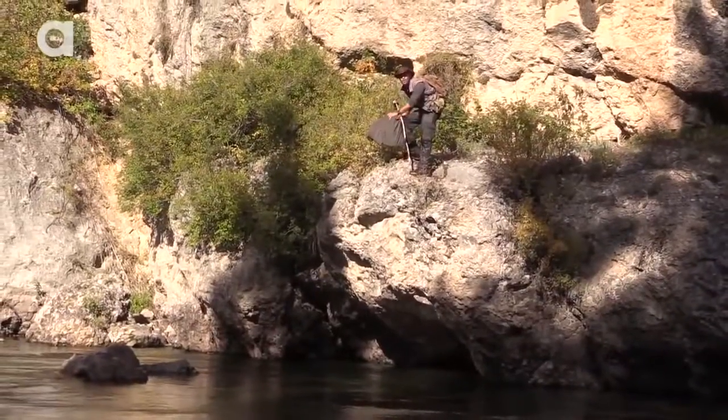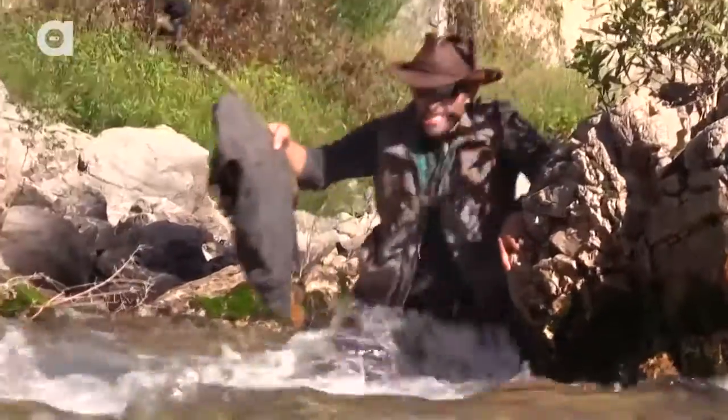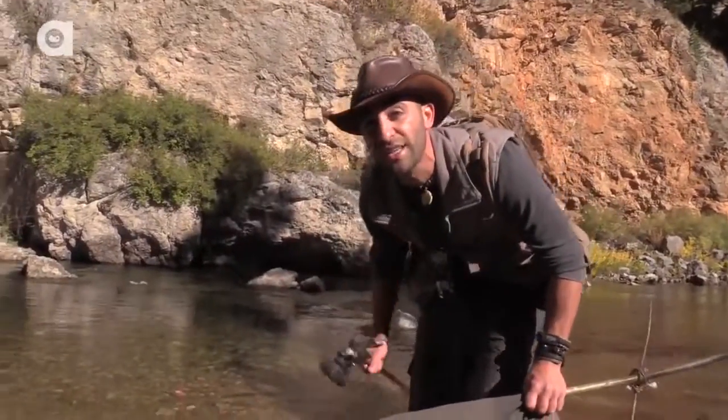Wow. Yeah, there are definitely trout down in that water. I see a whole big pocket of them right here. All right, the good news is that I'm seeing lots of fish. Bad news is they're in deep water. What I want to do is move upstream, find a narrow pocket of water where I can get in just about knee deep, try to scoop one of these fish up, get it out of the water so you guys can get an up close look.